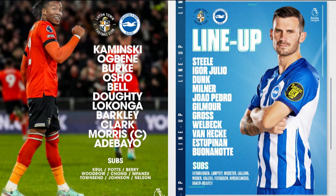Probably trying to adjust to the pace of the game because it is very quick out there. It's an interesting one for Brighton with the yellow card early on for Julio, playing as the left-sided centre-half alongside Lewis Dunk, and Van Heck playing at right back. It's a bit of a change to how they've lined up in the Premier League in their most recent games.